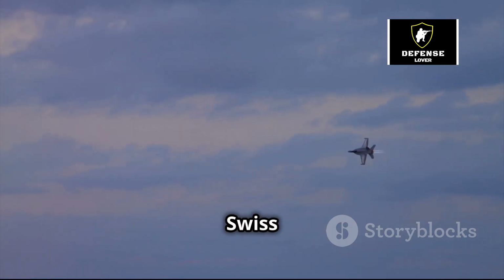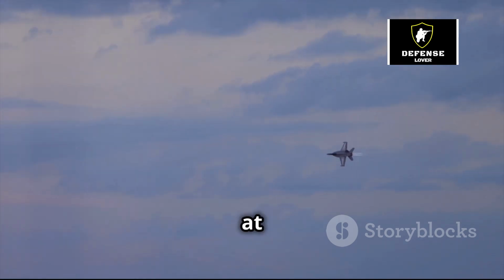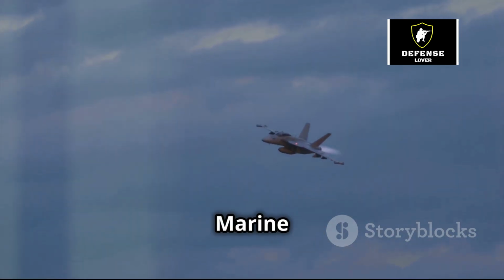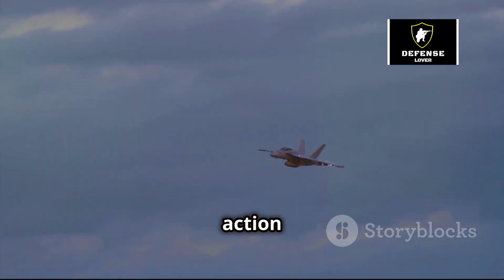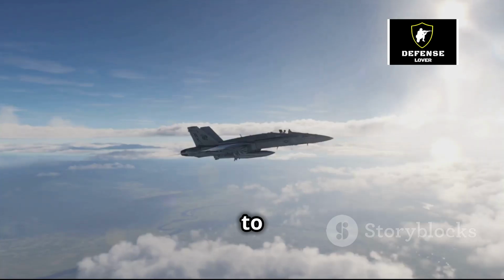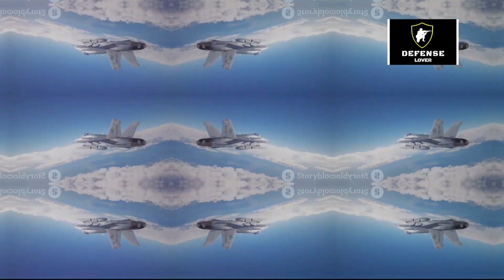It's like having a Swiss Army knife, except this one can drop bombs and shoot missiles at the speed of sound. It's been the backbone of the US Navy and Marine Corps for over 40 years. And you know what? It's still going strong. The Hornet has seen more action than a Hollywood stuntman, from the scorching deserts of Iraq to the stormy skies over Afghanistan. It's a true workhorse.